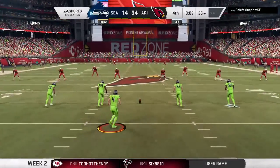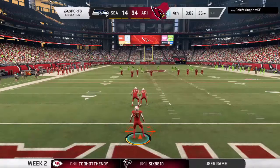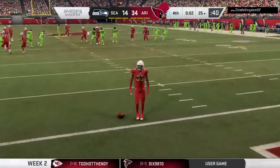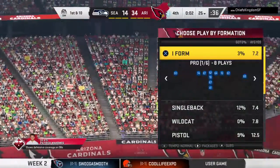Set now to kick this one away, and off it goes. This is fielded a couple yards deep. And no run back here. This will be a touchback, and it comes out to the 25-yard line.